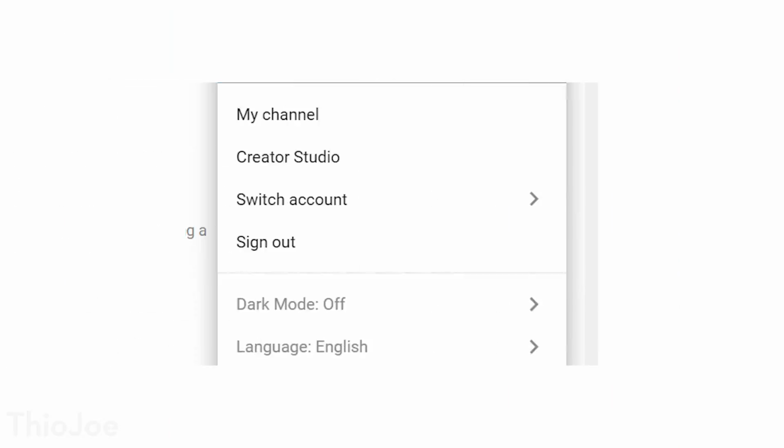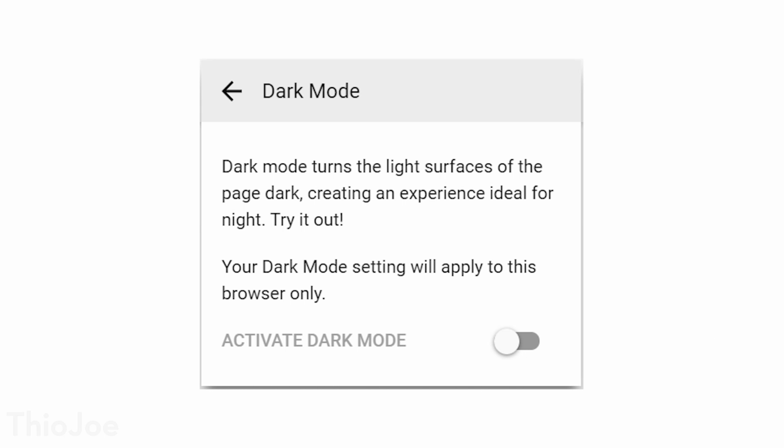With this new layout, if you want to enable the dark mode, just click the avatar top right like you normally do, except this time the menu looks a little bit different and there's an option to enable dark mode, and it does exactly as it says. You just click it and it makes the layout for YouTube go from white to black.